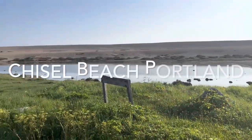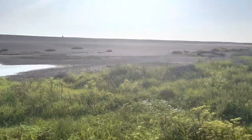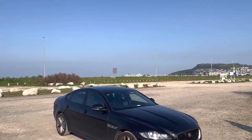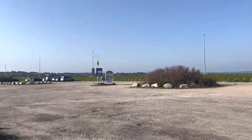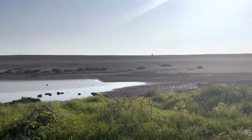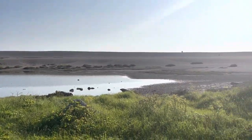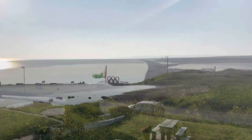This is the Chesil Beach area of Weymouth, Portland. On our way to Portland now. Beautiful area, and you can see the end of Portland on this side and Weymouth on the other side, and Chesil Beach. Really, really broad beach over here, white beach, and looks almost like a mini desert.